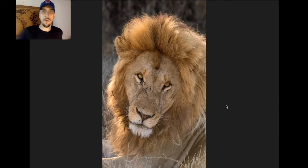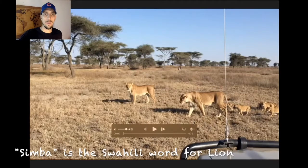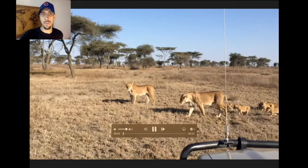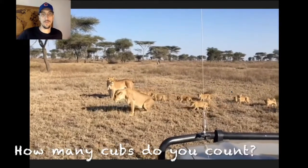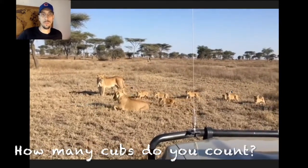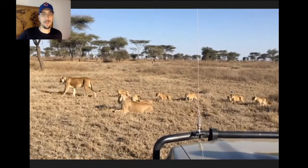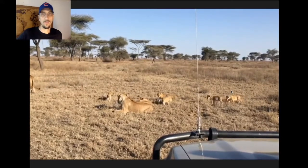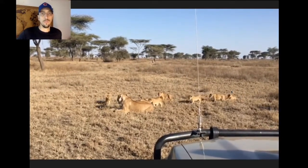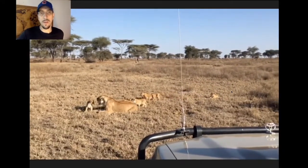And Ndutu is also good for the king of the beasts. This was a great sighting we had of two mothers and a whole bunch of cubs. That's why they keep moving all the time to avoid it. You can hear the cubs whining.